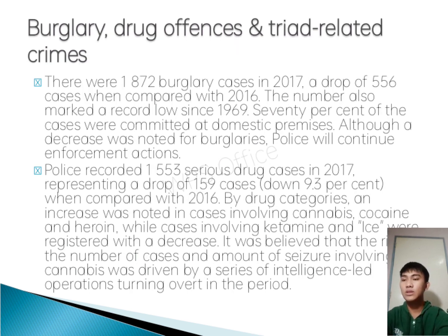Burglary, drug offenses, and triad-related crimes. There were 1,872 burglary cases in 2017, a drop of 556 cases when compared with 2016. The number also marked a record low since 1969. 70% of cases were committed at domestic premises. Although a decrease was noted for burglaries, police will continue enforcement actions.